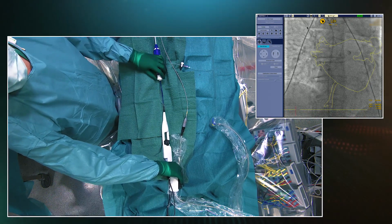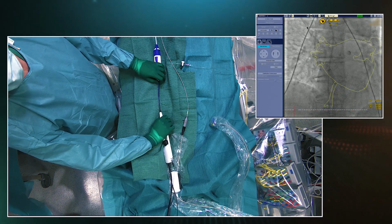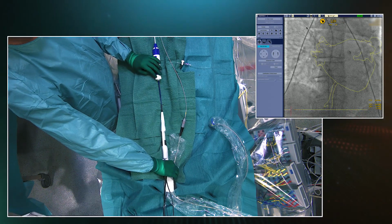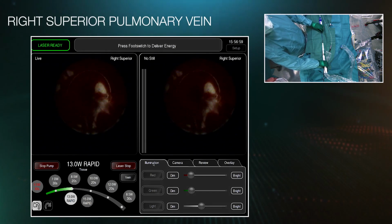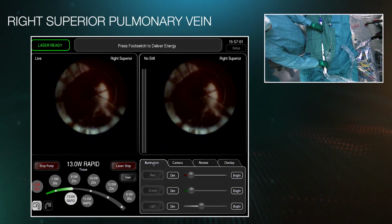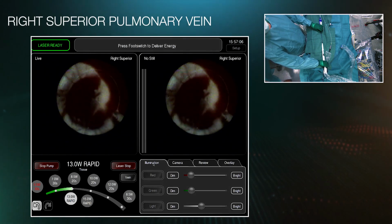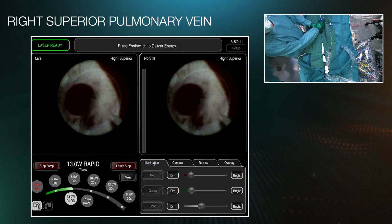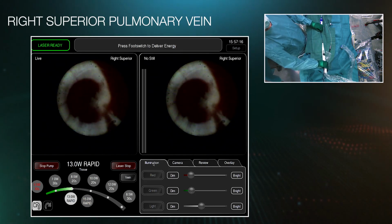So let's inflate here. Note that again I've made it so that the opening of the marker points to the RIPV in this case. So that's where we should find the RIPV on the endoscopic view. Balloon is a bit in the vein. I pulled out a little bit, and here we can start to see the ostium forming. It's going to be a pretty nice occlusion here. There we go. Different branches of the RSPV visible.